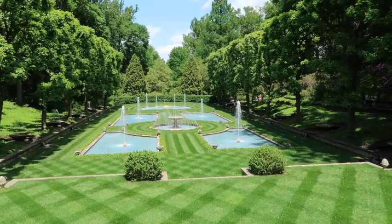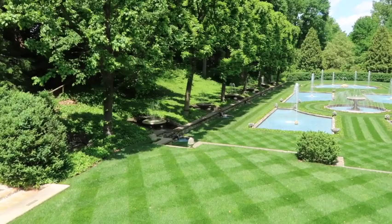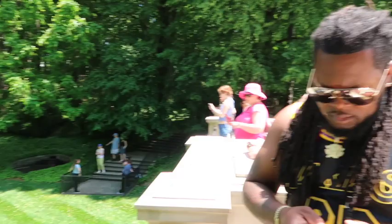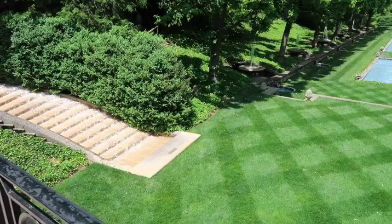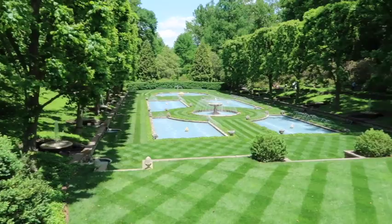Look at the step waterfall. And then they have the small waterfalls. I don't know if you guys can see or not, but on the sides are like actual little fountains. So pretty. I hope you guys are able to see this so well, but this actually is a whole catfish pond. The catfish are huge.